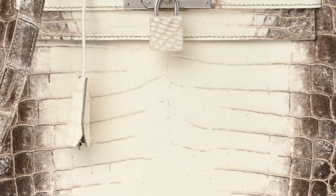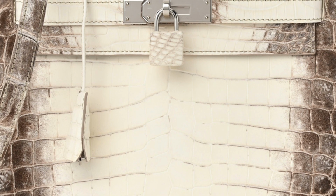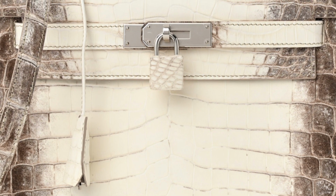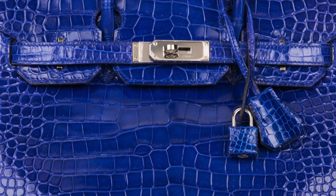And the reason is that on Nilo Croc, even though on some pieces the pores are more visible than on others, more often than not the pores won't be quite as visible as they are on Porosus Croc, so there won't be anything distracting you from the beautiful gradients of the Himalaya finish. And speaking of gradients, if you like the most symmetric, almost man-made like gradients from the scales going from itty bitty around the edges to slightly bigger and bigger as you get closer to the center of the bag, Porosus Croc is the one for you.